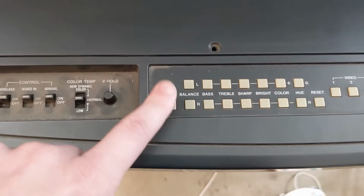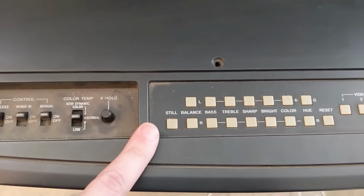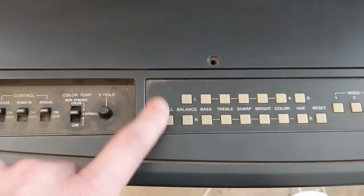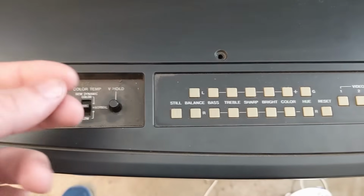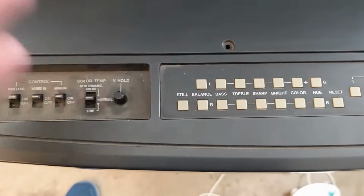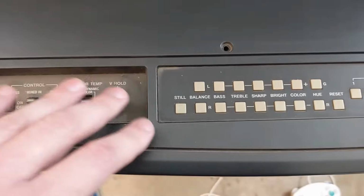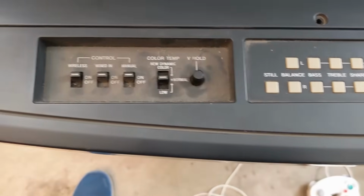So the still button does not work for the 480p bypass. It only works for the 480i inputs, or 15 kilohertz inputs, that are running through the frame buffer, that's really cool. The fact that it doesn't work for 480p shows that it's not running through the frame buffer at all. It's completely bypassing it, which is awesome.